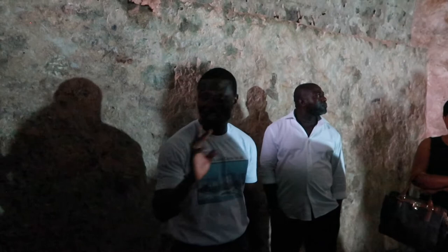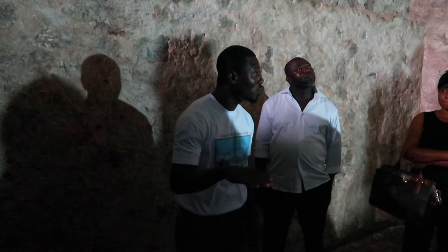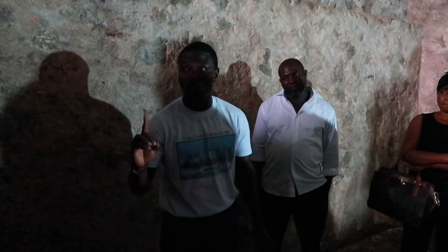Cape Coast Castle as it stands now is about 353 years old. But it's actually the youngest and the smallest of all the castles we have in this country, meaning the biggest and the oldest was built by the Portuguese in 1482, and that is 536 years.